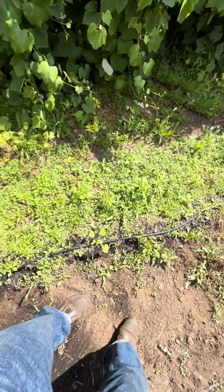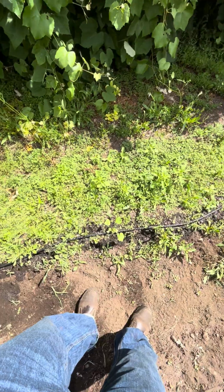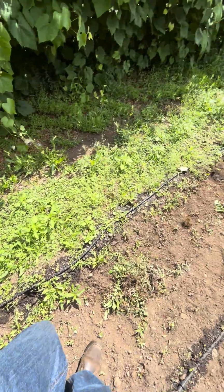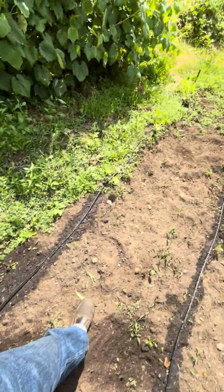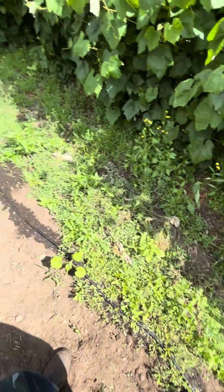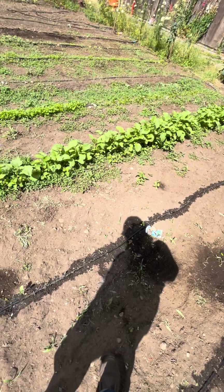As you can see, zucchini grows really like a vine. It grows really well, so I don't have to weed much around these guys. And as you can see, the zucchinis are coming on okay. I've got 1, 2, 3, 4, 5, 6 of them, so they'll do good.